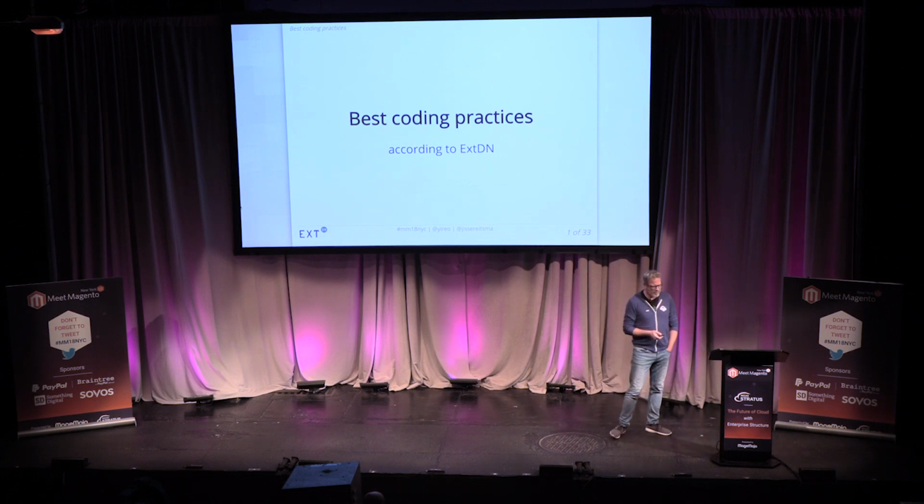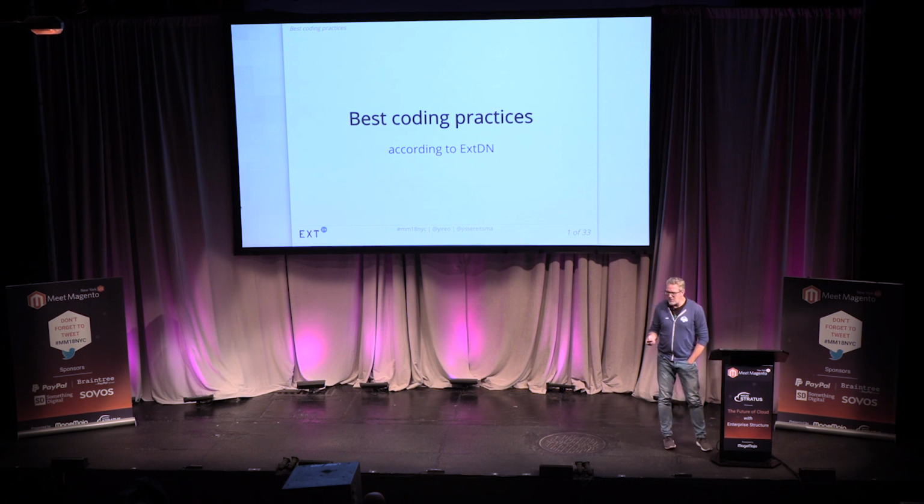Coding practices according to ExtDN. I'm actually sure that the definition in the slides or in the program guide is a little bit different. It's more like recommended by ExtDN. But I rephrased it according to ExtDN just to show also that this is just an opinion. However, it's an opinion that I have kind of a passion for.